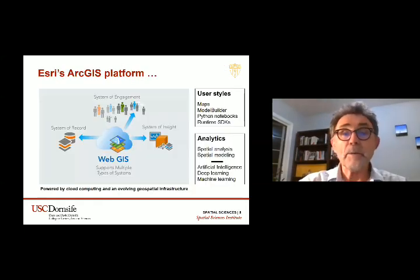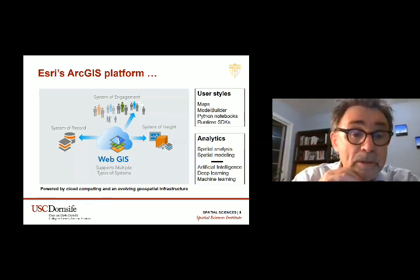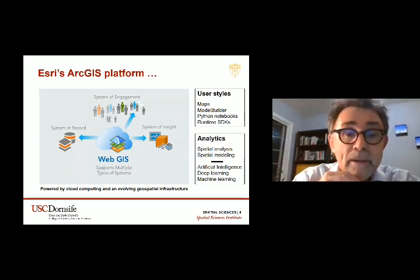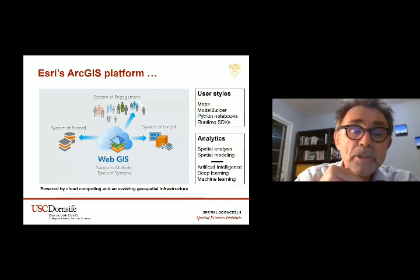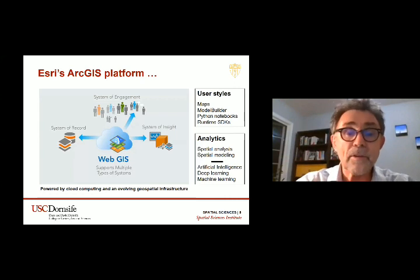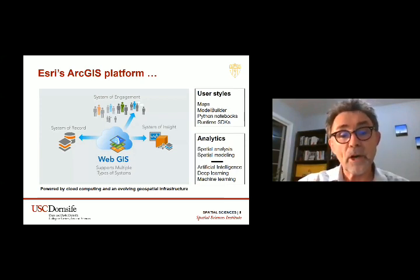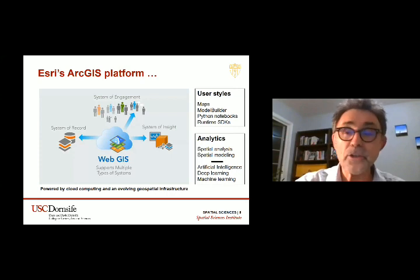So now let me go to Esri, a very large software company. It's present in every corner of the planet. And I want to use this slide not to promote their software so much as to show you what the power of GIS is. On this diagram, there's a number of things we see that are important. It talks in the middle there about a web GIS. And so we can support now multiple types of systems. There are multiple ways that users can access and use those systems.